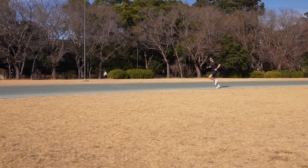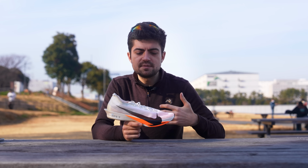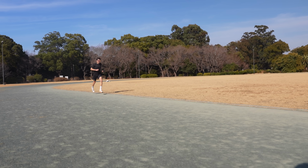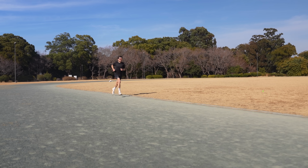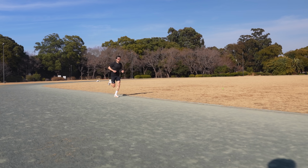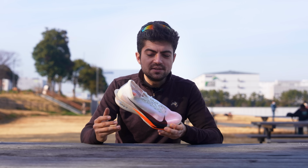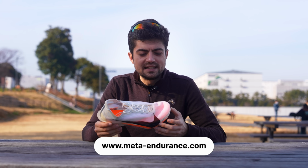I could still have that extra gear, I could still push the pace, I could still increase my speed, and it was still delivering a lot out of this forefoot. Compressing, decompressing, releasing energy and making you go even faster. It feels like this shoe is kind of bottomless in terms of gears and in terms of speed it can deliver, which is not always the case in some shoes.